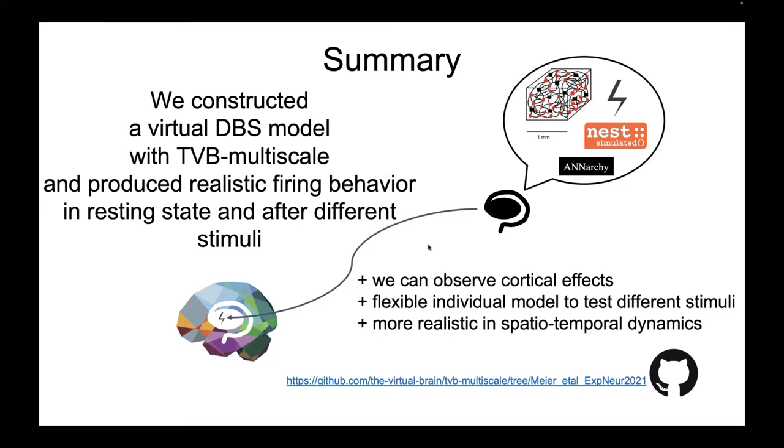So as a summary of what we did in our study, one could say that we constructed the virtual DBS model with TVB multiscale and produced realistic firing behavior in resting state and using different stimuli. And what is now the cool thing about the model is that it can work in Arbor, it can also work with NEST. We have a version that we are working on right now that will have the same network, but then similar to with NEST. But both things are already implemented in the TVB multiscale environment that we used last week already.